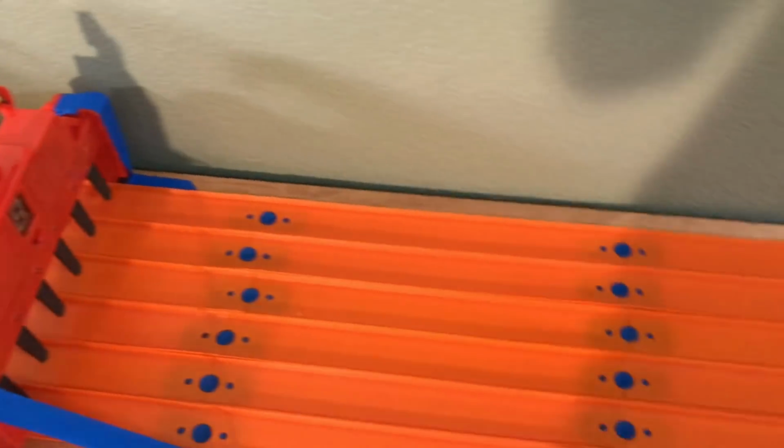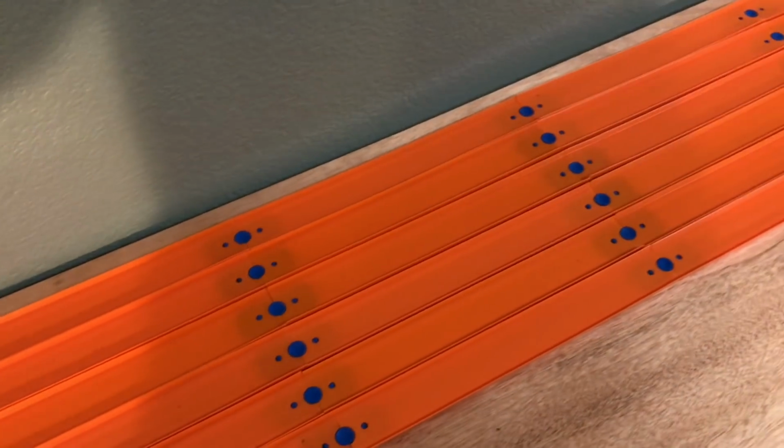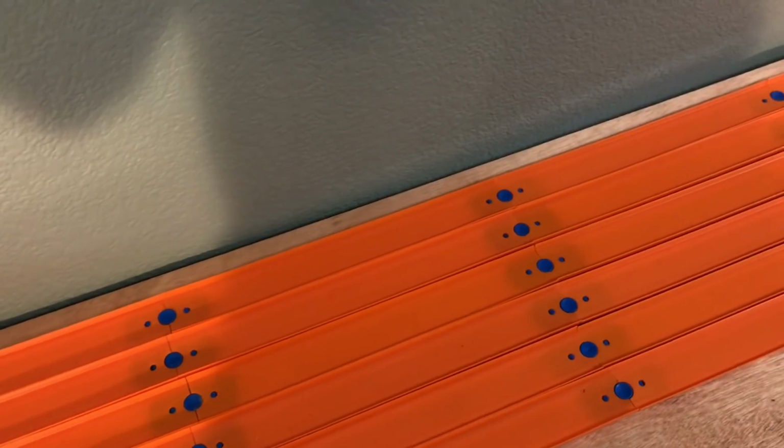Next up, we have some rally cars you guys might like. We have Volkswagen, Mitsubishi, and Subaru.